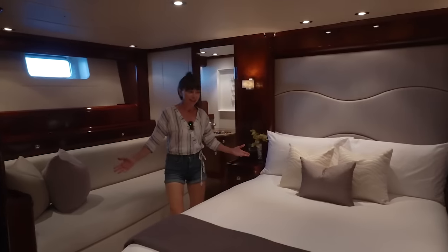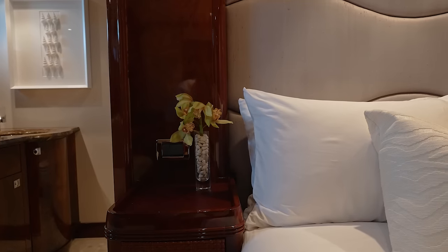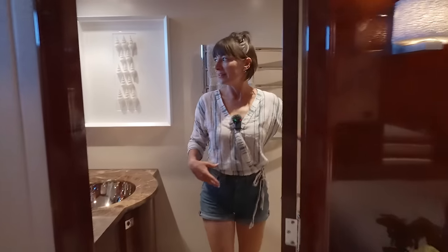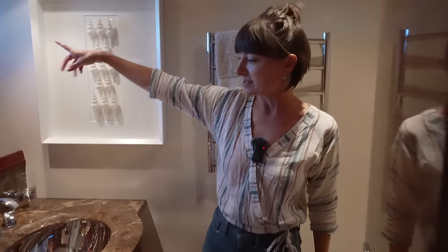Oh, yeah, another cabin. Third cabin, nice and big in here. Yeah, it looks just like the other one. Although I came in here earlier and there's a nice little port light here. That's the one that was underwater.